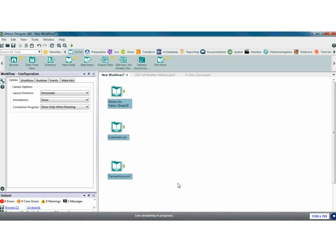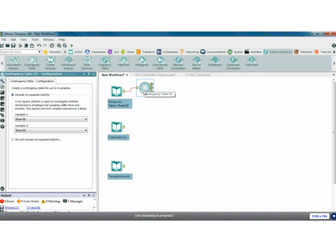Okay, so once we've brought in all that data, the next logical thing you want to do is really understand or investigate that data. Now, Alteryx has a wide range of data investigation tools. You'll see here we have frequency table, histogram, distribution analysis, field summary plots, scatter plots, contingency, and association analysis. For this demo, we're going to bring in a contingency table.